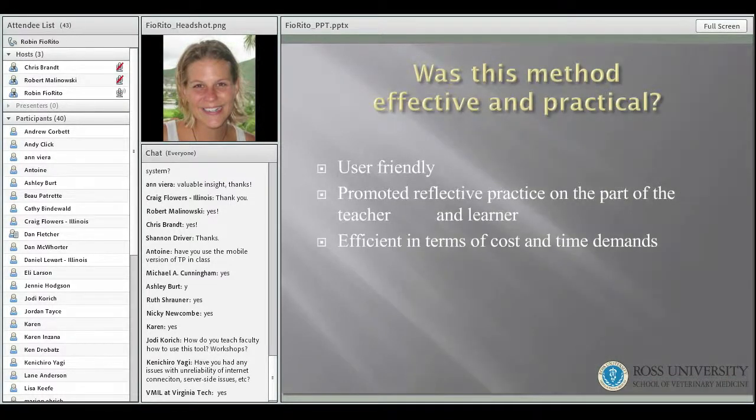So was this method effective and practical? Well, it was fairly user-friendly. There are some hiccups with e-folio use, and I'm not going to go into detail about all the little issues that we had, but if you have questions, I'm happy to answer them. We found that it did promote reflective practice on the part of the teacher, significantly. But as for the learner, the reflective practice was more out of the formative verbal feedback that they got within the laboratory, and not necessarily the portfolio itself, because there were no written evaluations.